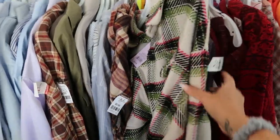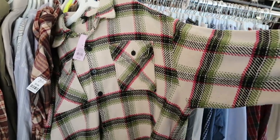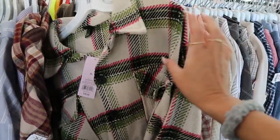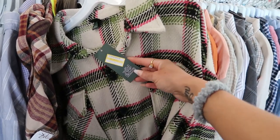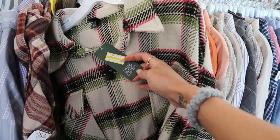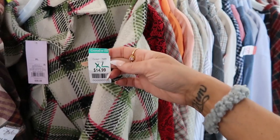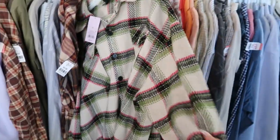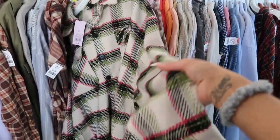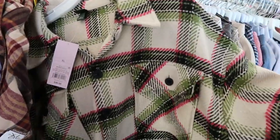I know this isn't an accessory, but I saw this in the men's section, and how fun is that? I love it, except they're selling it for the same price as it was sold at Target. It's on clearance for $15, and they're selling it for $15, which to me, I'm like, really? I don't know. Comment down below, do you think that's lame? Can't sell it for the same price as it was for sale at the original store.